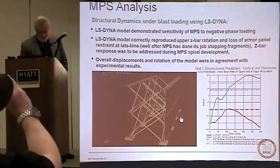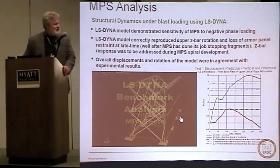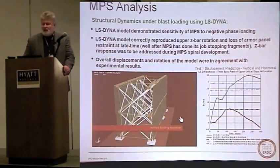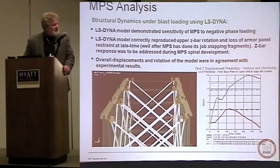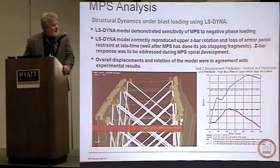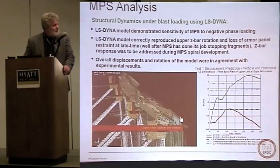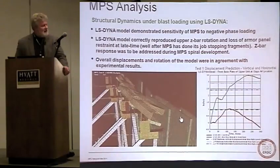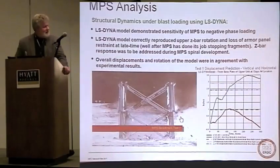I hope this one works. And this is just an example of how we use Dyna. We had a problem with the top rails flying off when they were hit with a blast. And we were able to correct that and make some changes to the system through our Dyna model. So essentially they were peeling back, and we were able to make a change to the configuration so that wouldn't happen in the future. And here's the results of that.